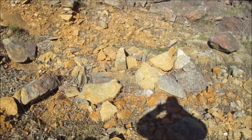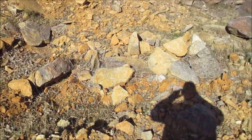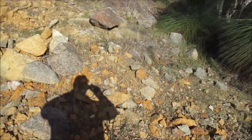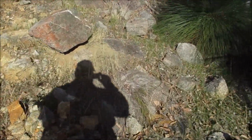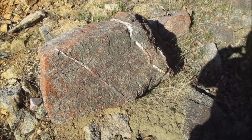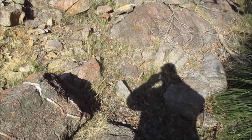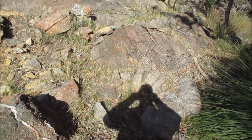I can see some quartz veinings over here in this rock. String of veins. So there is quartz veining in this granite. Anyway, I'll have a bit of a look around, see what I can find.